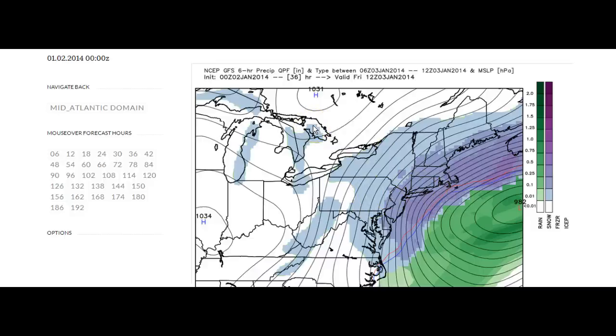So we're expecting everything, probably at or before the morning rush on Friday, should be out of here. The exception would be New Jersey, especially coastal New Jersey, might be hanging on to some more snow early Friday morning. But the bulk of this happens overnight Thursday night, heaviest after 8 or 9 o'clock in the evening, and then going all through the night.